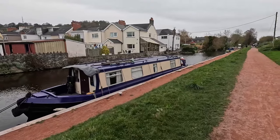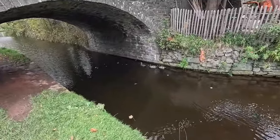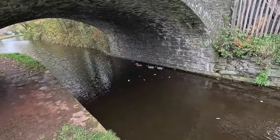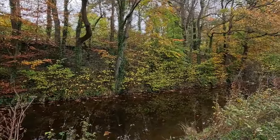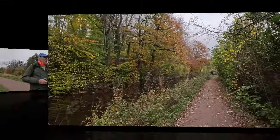Nice colour scheme on this boat. Mrs. Mallard leading the way and two of her gentleman friends paddling furiously behind, trying to keep up. Once again, really beautiful colours. Coming up to the tunnel now.